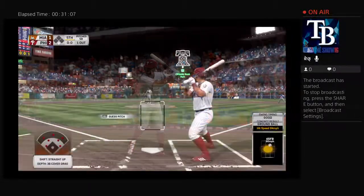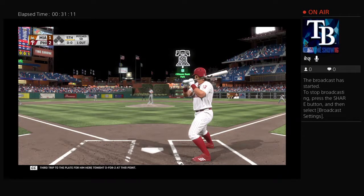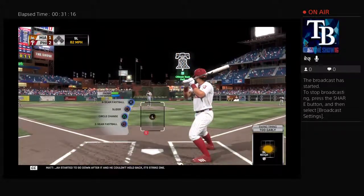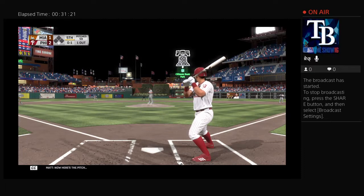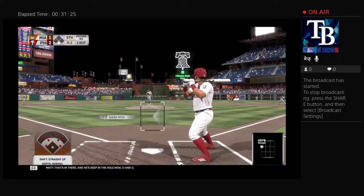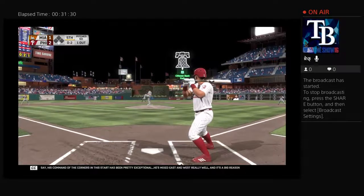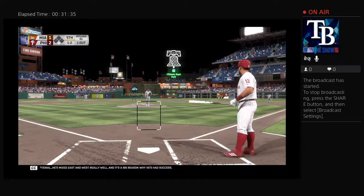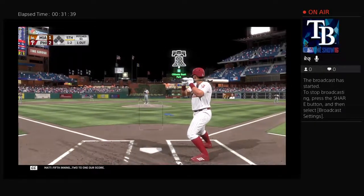Up next for Philadelphia, digging in once again, Freddie Galvis. Third trip to the plate for him here tonight. 0 for 2 at this point. Started to go down after it, and he couldn't hold back. It's strike 1. Now here's the pitch. That's in there, and he's deep in the hole now. 0-2. I gotta say, his command of the corners in this start has been pretty exceptional. He's mixed east and west really well, and it's a big reason why he's had success. 5th inning, 2-1 our score.